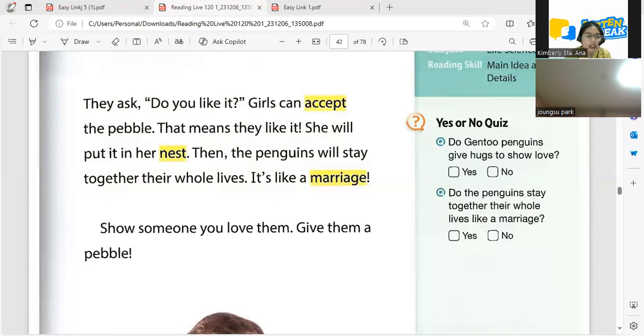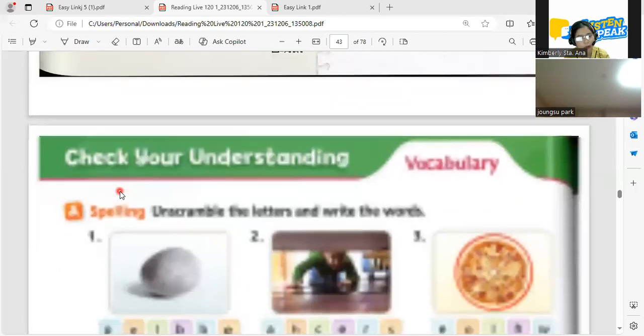Okay, so let's have this one. Let's read the last sentence and then let's answer some questions about the story. Can you help me, Jimin? To show someone you love them, give them a pebble. Very good. That's amazing. Thank you very much. Now let's have this one, okay?